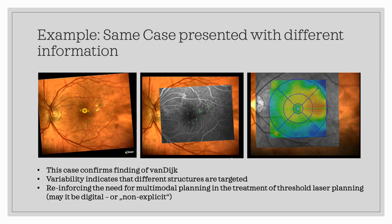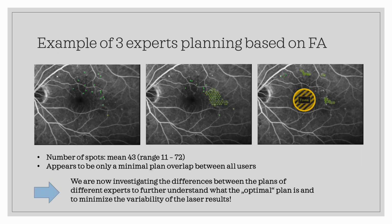This is one of our examples where we are showing that you can make a plan based only on the color photographs, as shown in the image on the left, and you can see the differences when you overlap with fluorescein angiography and when you overlap with the OCT thickness map. You can clearly see the differences between this laser planning, and this is an example which confirms the findings from the previous publications. This is one of the examples where three different experts made the plan based on fluorescein angiography, and you can see here that there is a significant difference between the planning for the three experts.